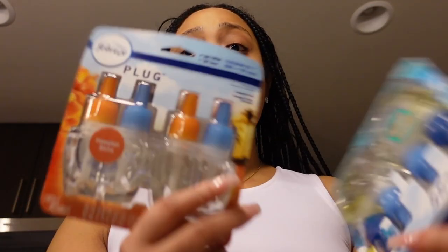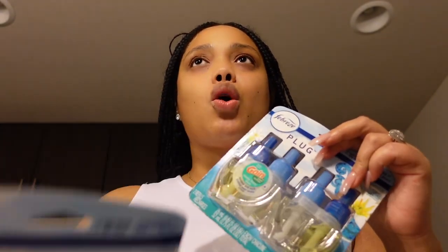But anyways, these are my favorite plugins. I just stocked up on these. I always just grab these every time I go to Target or Walmart just so that I can have some, never run out, because I just feel like my house smells like dog. And everybody that comes to my house always tells me that I'm tripping, but whatever.